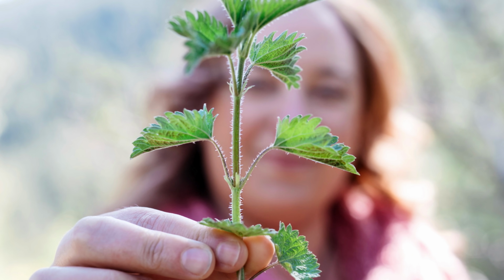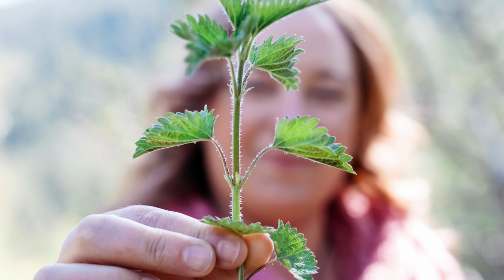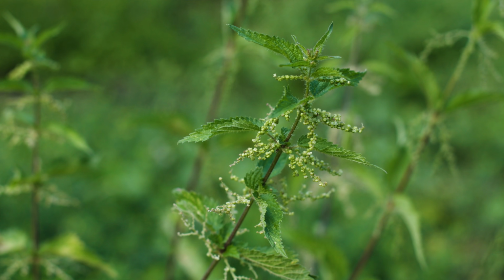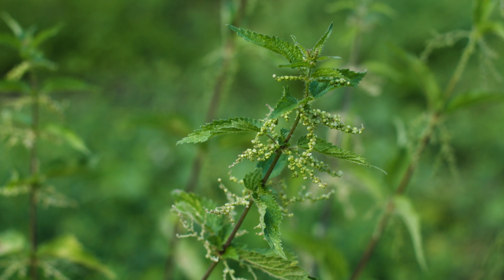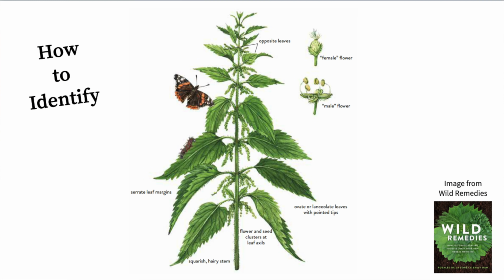Stinging nettle grows on long stalks that have a square stem with jagged, simple leaves that grow opposite. As mentioned, small needle-like projections cover the stalk and leaves of most species. However, stingless nettles do exist. Small flowers grow in the leaf axils in the summer, which turn to green fruits by late summer. My book, Wild Remedies, includes more tips on identifying stinging nettle.